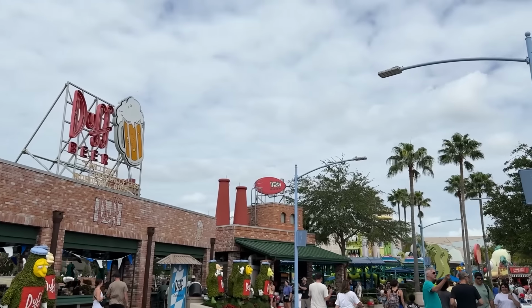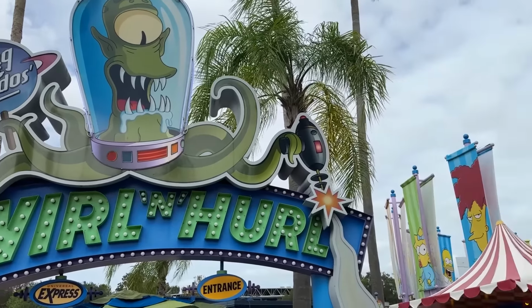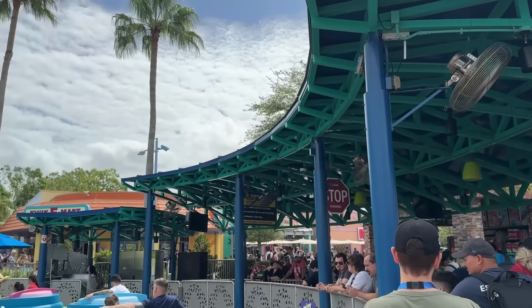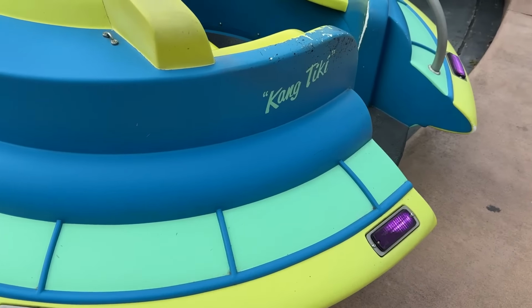Yeah, but we are headed to a ride, a land I wish we could skip, Springfield. We have arrived in Springfield, and our first stop is Kang and Kodo's Twirl and Hurl. This is a Dumbo-style attraction that has absolutely no height requirement, but what it does have are aliens hurling insults at you as you spin in the sky. Should be fun. Now I want to go on Kang TV.